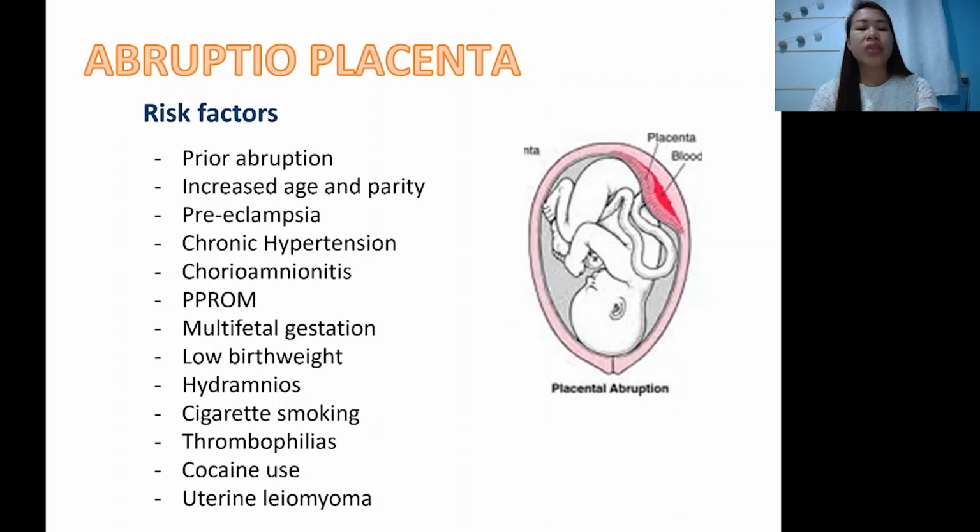Okay? Next, chorioamnionitis. When you say chorioamnionitis, when you see the suffix itis, it means infection or there is an inflammation in the chorion and amnion. Ano ba yung chorion and amnion? These are the layers of the amniotic sac. Okay? So, nagkaroon ng infection. It may cause abruptio placenta. Preterm, premature rupture of membrane, pwede rin siya mag-lead into abruptio placenta.